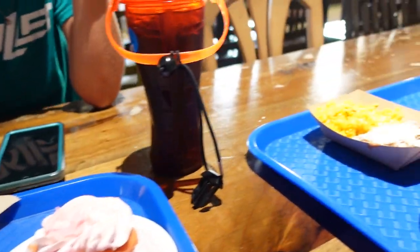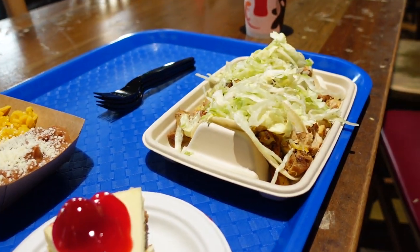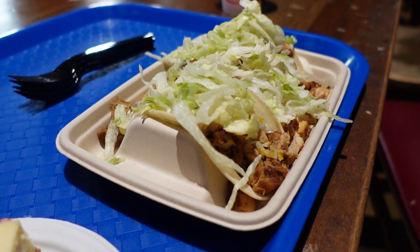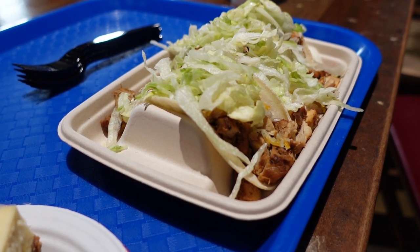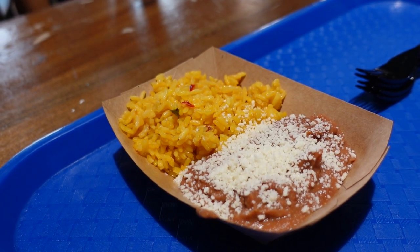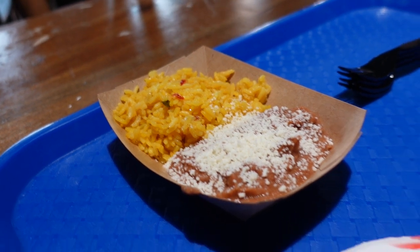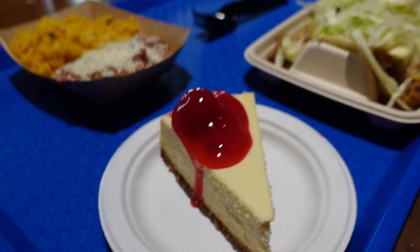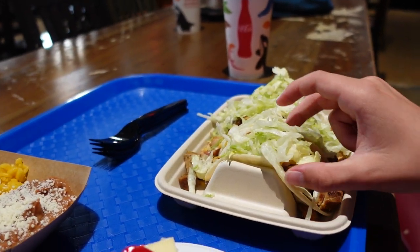All right, Anthony's turn. We've got the three mini tacos, which these actually are really well sized, and they loaded the chicken on it. You can't see it under all that lettuce, but there's a ton of chicken there. Comes with a side of refried beans and rice, which they loaded up again with the cotija cheese. And then we got the strawberry cheesecake for the dessert. All right, Anthony, dive on in.